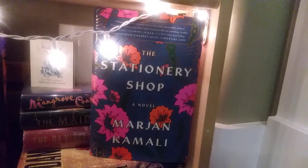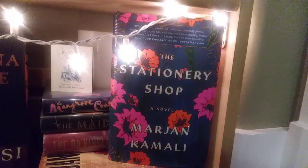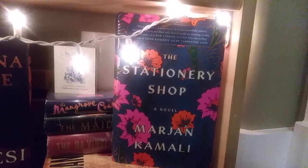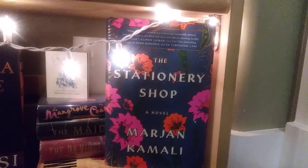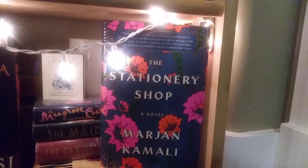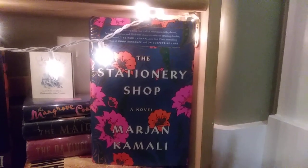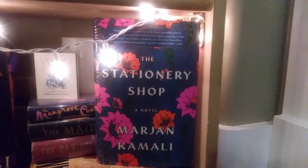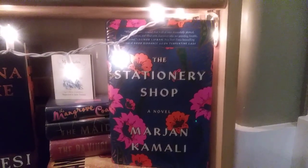In this book, I did some tandem reading as well, because in it Rumi is referenced quite a bit, and I happen to have some Rumi poetry, so I counted it out, and I would read a chapter of the book, and then so many pages of the poetry, chapter of the book, so many pages of poetry. So by the time I was done with the book, I had also read all the poetry. So that was a really fun thing to do.